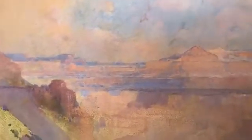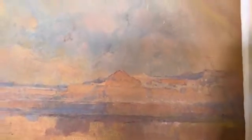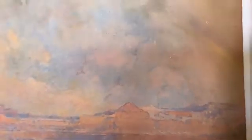So this painting came about in a very fortuitous way. And this is one of our true treasures in our collection. It's a watercolor on paperboard. And in 1875, John Wesley Powell, let me back up just a half a step.